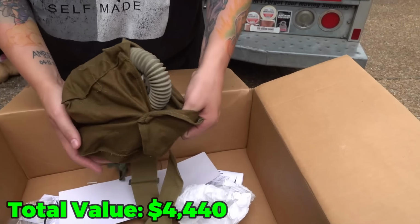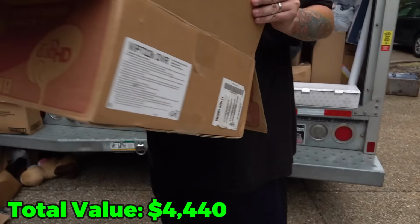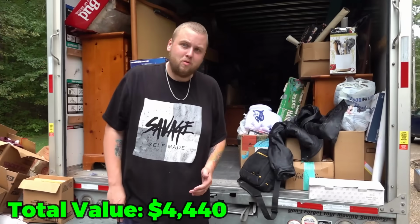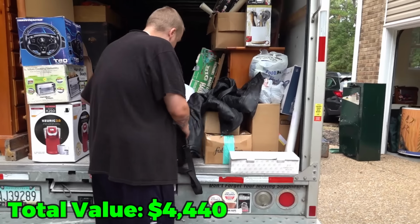And then this guy here is just a tube of some sort. So let's scoot this box over. Well, that looks like a military bag. No, it looks like a CPAP tube. Okay. But let's go to the laptop bag here.